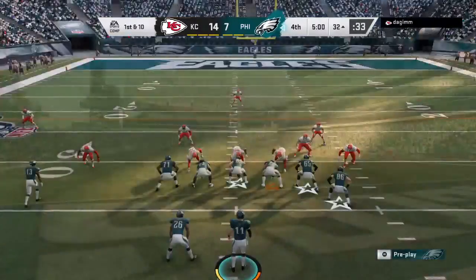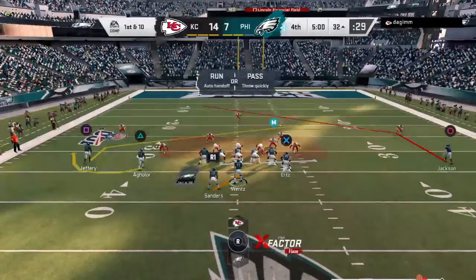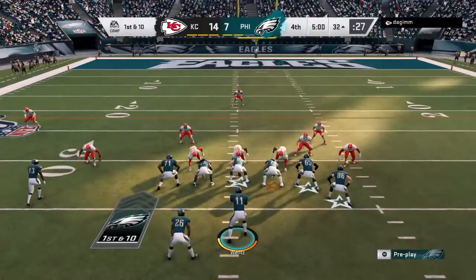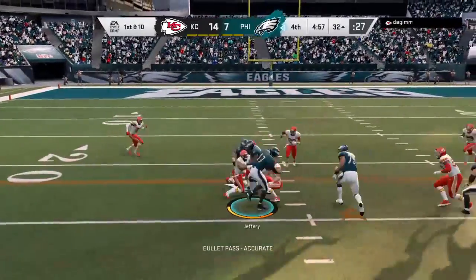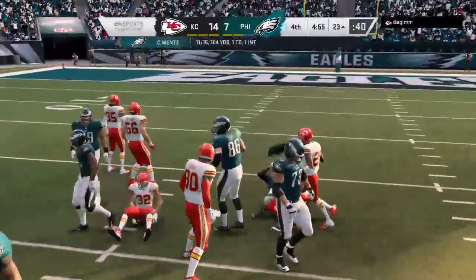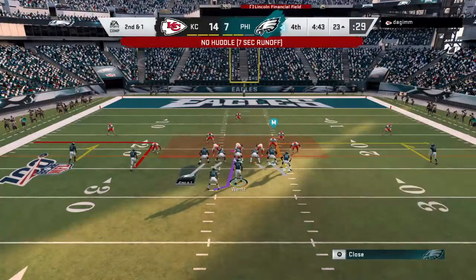This is the NFL, and it's on EA Sports. The drive continues as they search for a tying touchdown. Here's first and 10. And he'll hit Jeffrey, complete. And he's going to get a solid gain of 9 before being brought down. Second and right at a yard.